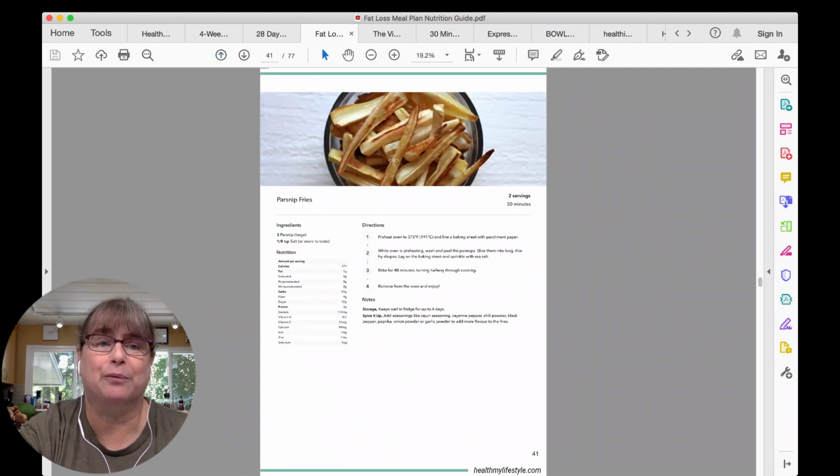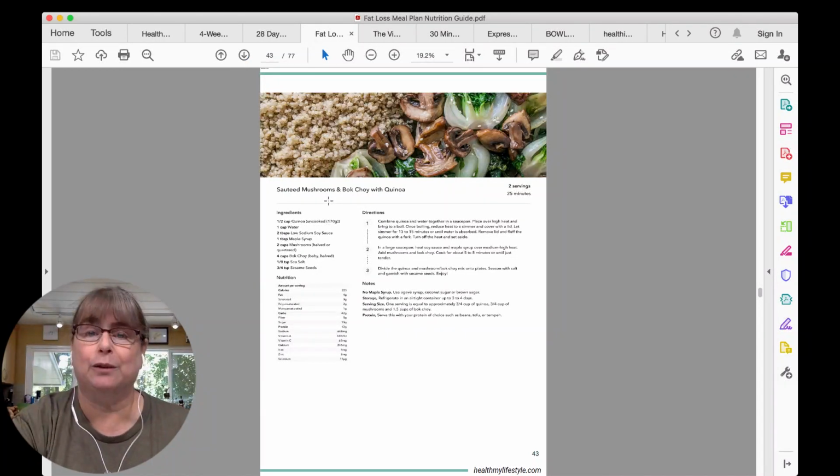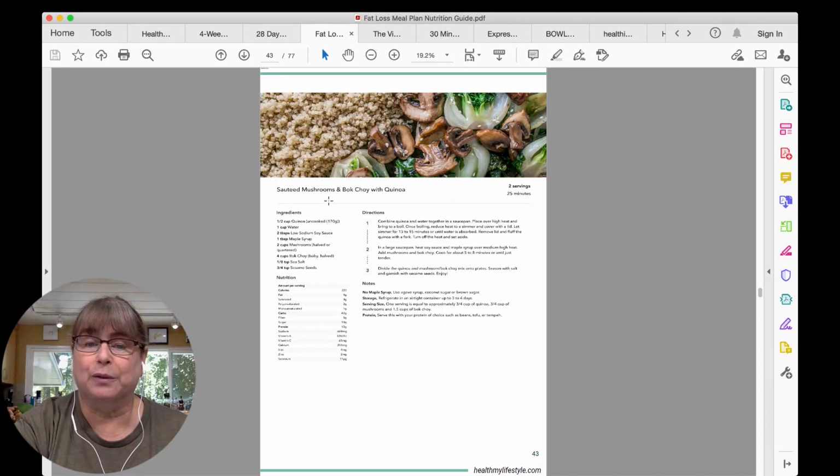And look at that, parsnip fries. That is a smart idea. And things like sauteed mushrooms and bok choy with quinoa. So since I've become gluten-free, it's hard for me to go out and eat Asian food.